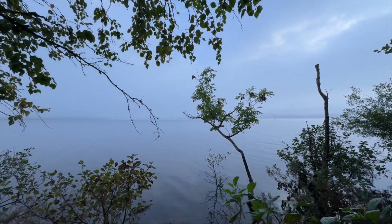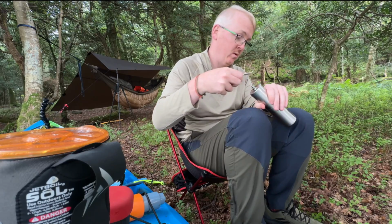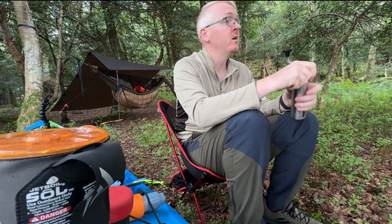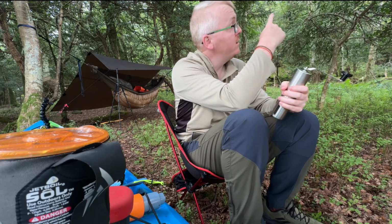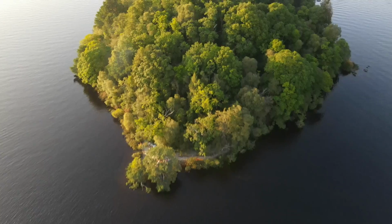This is what the island looks like this morning. So it's just gone 8 o'clock in the morning. I'm gonna get this coffee down. I've got some porridge in there as well. And then we're gonna paddle on. There's an island just around the corner that I actually want to visit. It's got wallabies on.